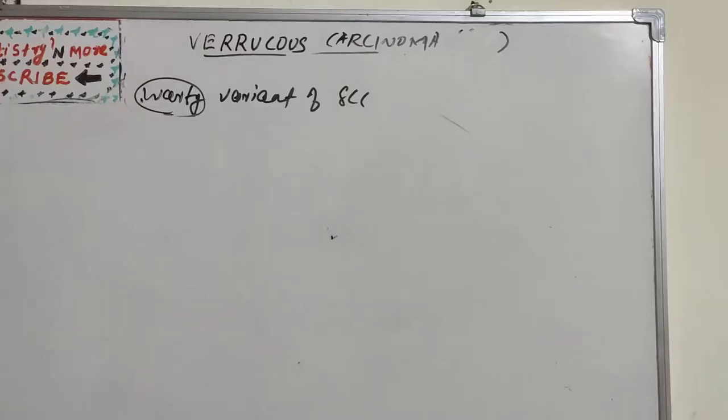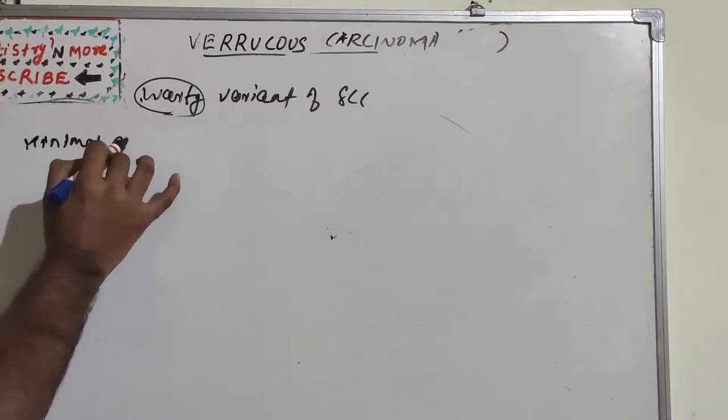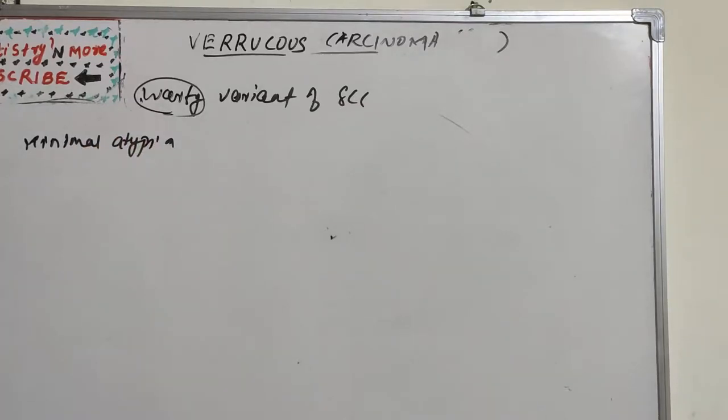This verrucous carcinoma is a predominantly exophytic overgrowth of well-differentiated keratinized epithelium, which has minimal atypia, and with locally destructive pushing margins at its interface with the connective tissue.